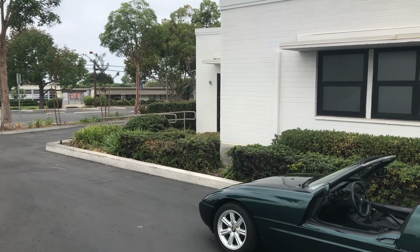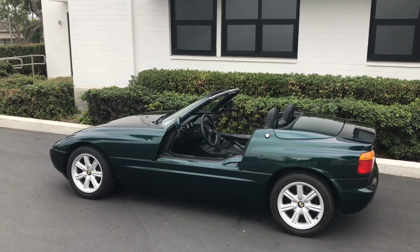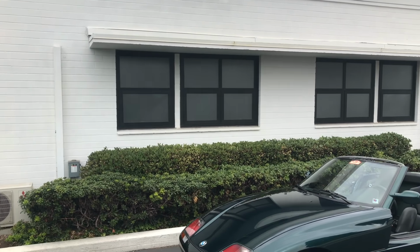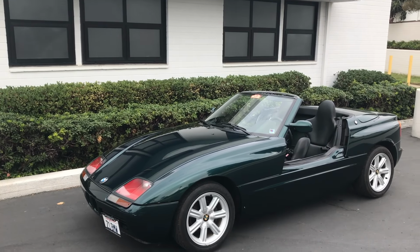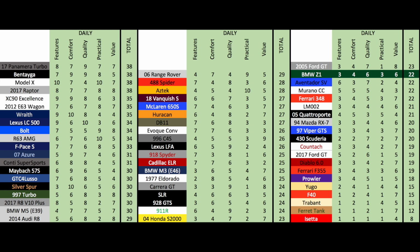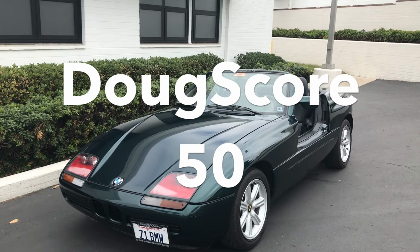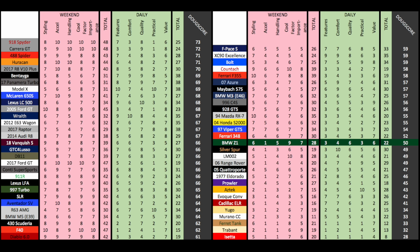And then there's value. $40,000-ish is a lot of money to spend for an E30 with a different body, but this is one of the coolest BMWs around, even if it's not the fastest. Plus, it's holding its value pretty well, so I'm giving it a 6 out of 10, bringing the total daily score to 22 out of 50, which is, once again, in the lower third. As a result, it's no surprise that the total Doug score is 50 out of 100, which is relatively low. The Z1 isn't fast, it isn't especially thrilling to drive, it isn't high-tech, and it's pretty expensive, but it is ultra cool. I love driving around with the doors down, and I'm so glad I had the chance to drive this one.